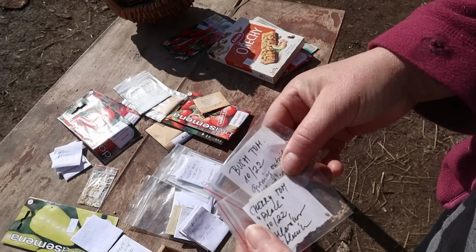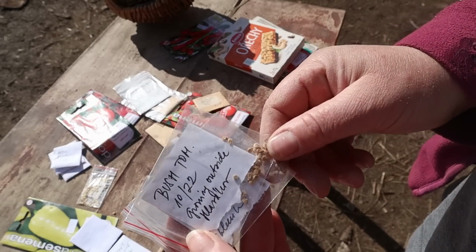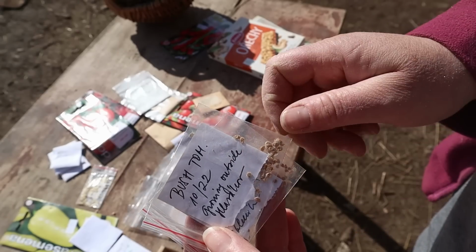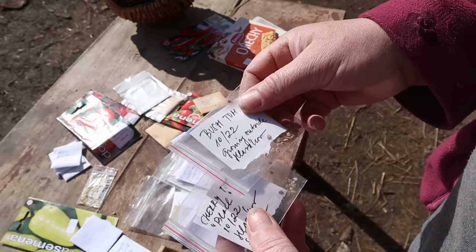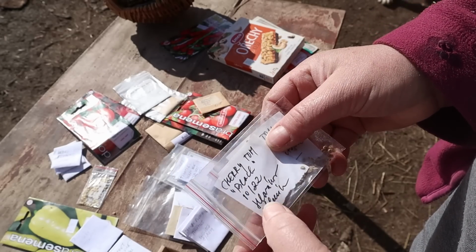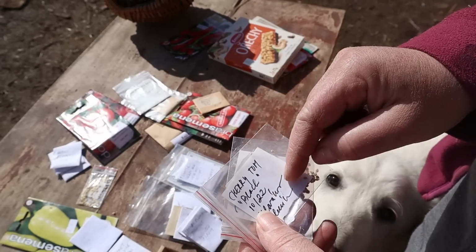The tomatoes that I grew here, especially these ones, because they grew outside and they did well. So I definitely want to have these. And cherry tomatoes, black ones, they're delicious. And they grew outside as well. No, I'm not sure about these actually.